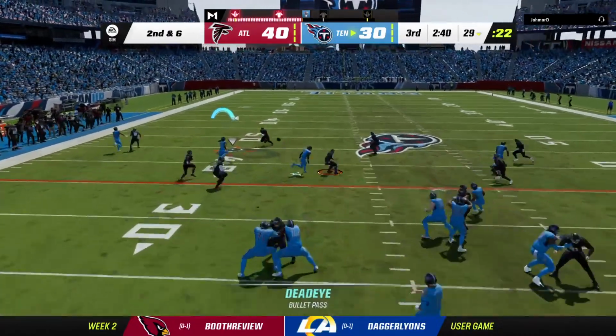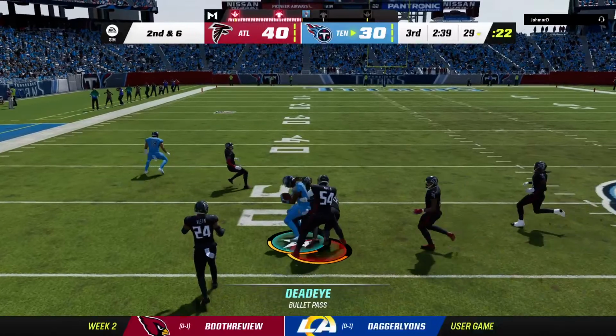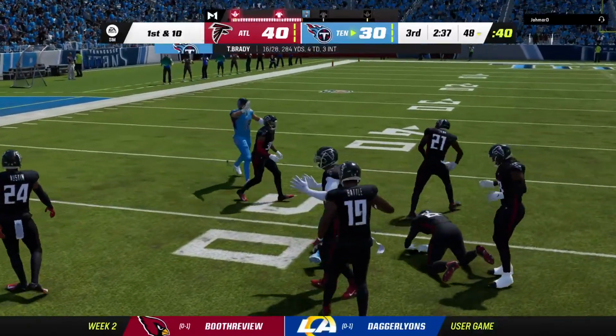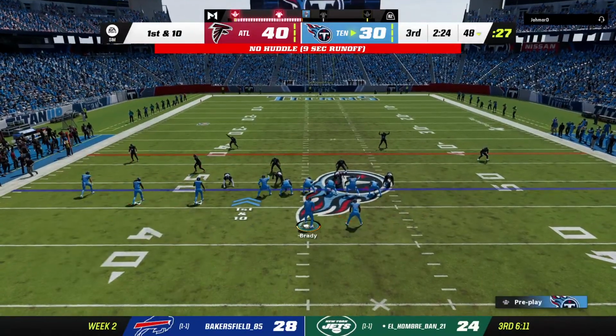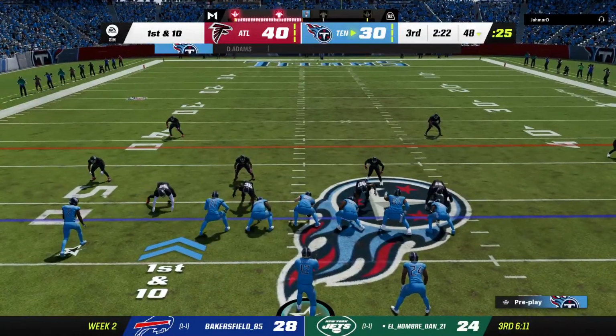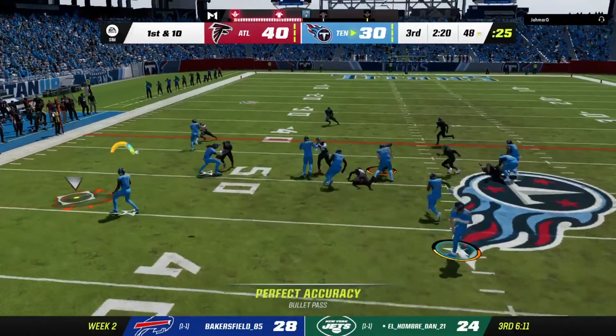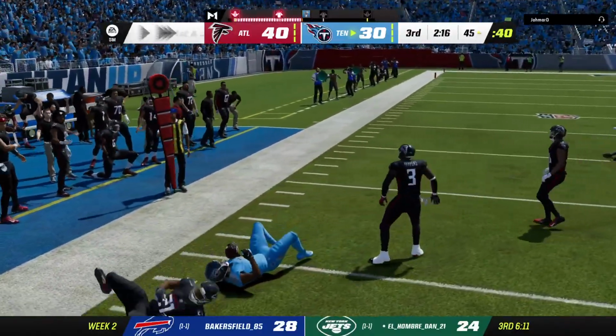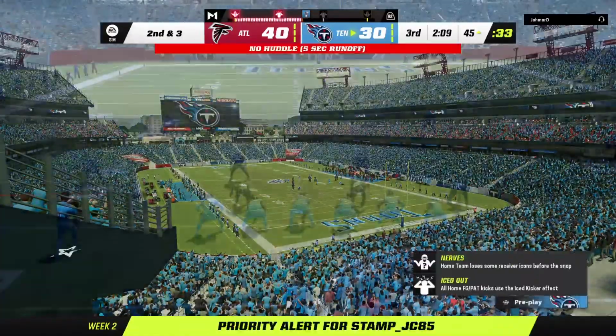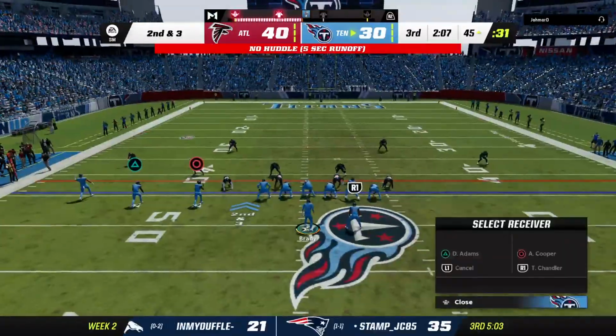Brady now to throw. And it's complete to Adams. And he slips up past the 45 before being tackled. Work to do here to avoid falling to 1-1, but this is 1st and 10 right now. This one caught left side by Cooper. And he'll be taken down, but not before they work this to the 45.